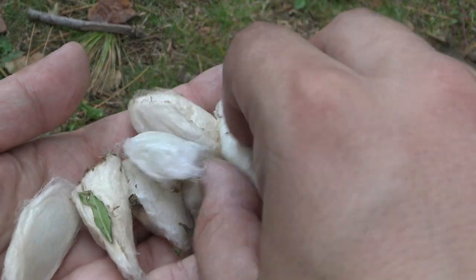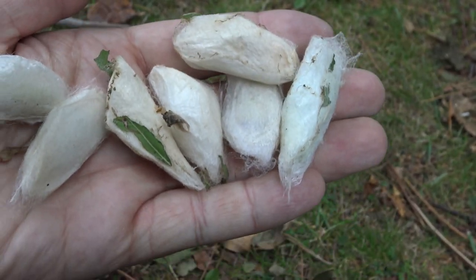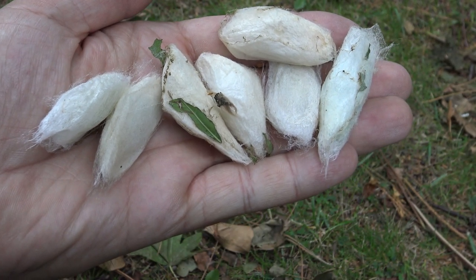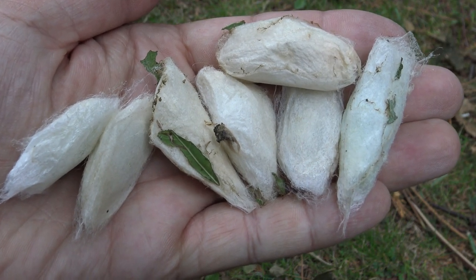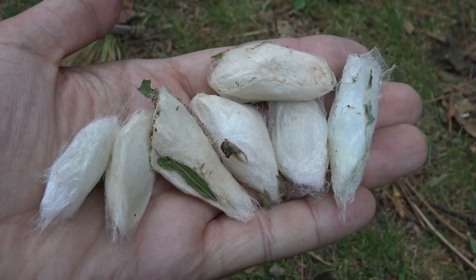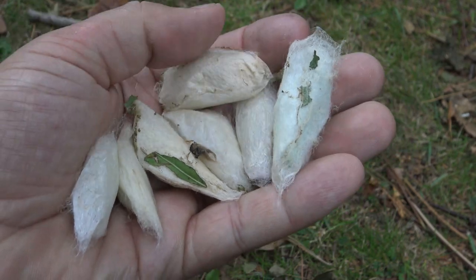This is the first harvest, guys. Let's see how many we have. We have 1, 2, 3, 4, 5, 6, 7. 7 fresh white, top quality cocoons. Look at that. This is great. This is just great.